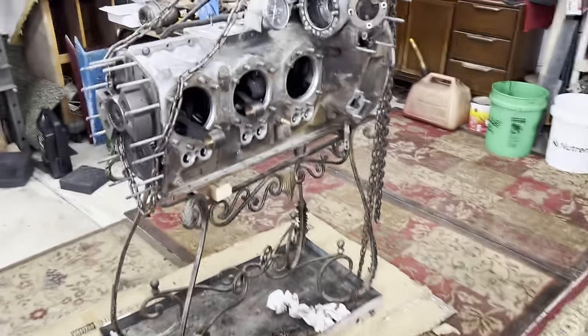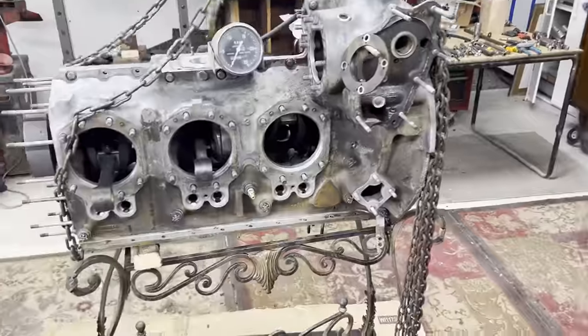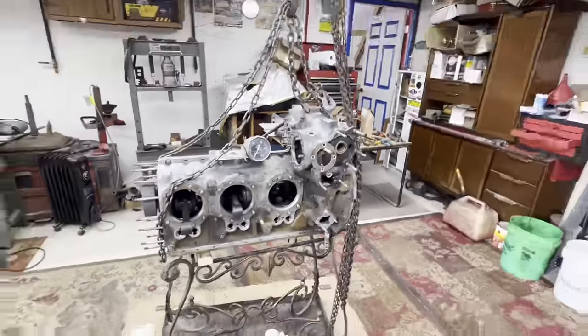So what is this? This is out of a tank. A 1955 M56 Scorpion tank made by Cadillac. Continental engine.